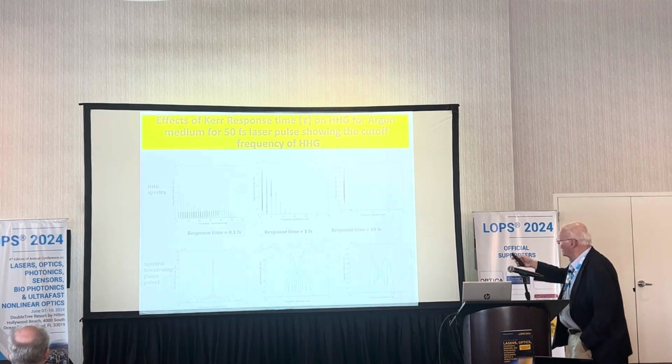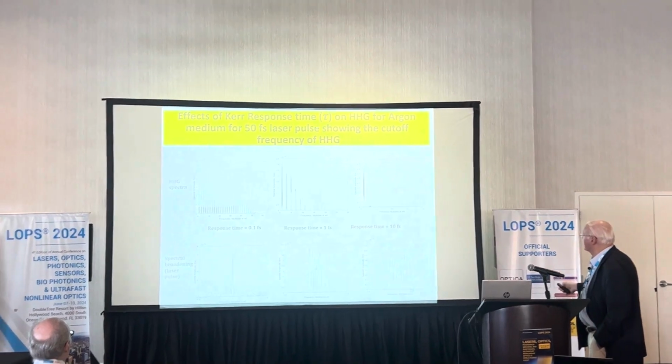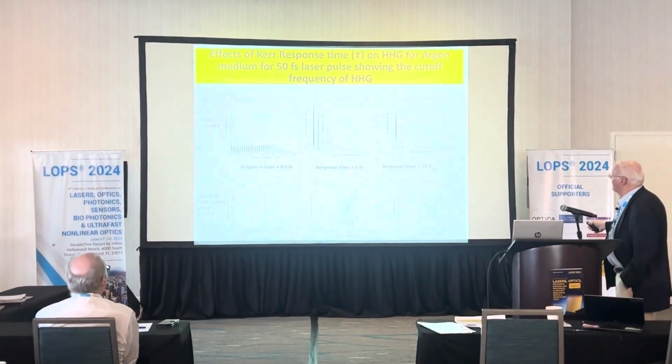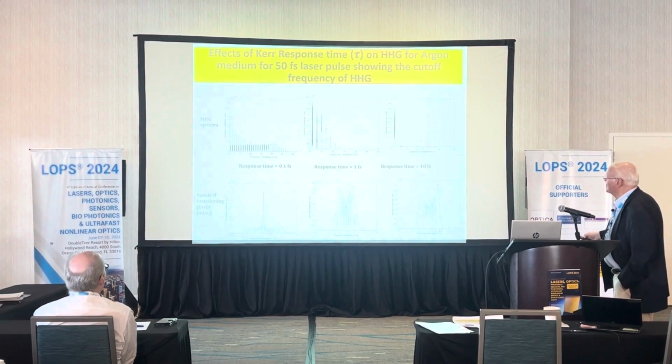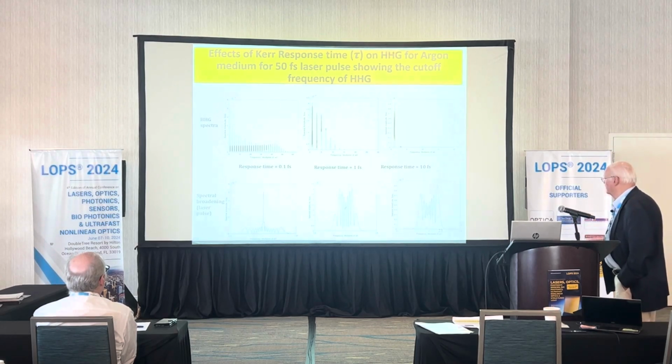This slide shows the response time of the Kerr medium, like this. Response time. How fast does the medium respond? It turns out that at less than a femtosecond, 1/10 of a femtosecond, you get this. You start making the response time longer, 1 femtosecond, and the number of harmonics almost disappear. So the medium is very important. The Kerr medium is extremely important to generate high harmonics. And this has to be the self-phase modulation around each of the harmonics.